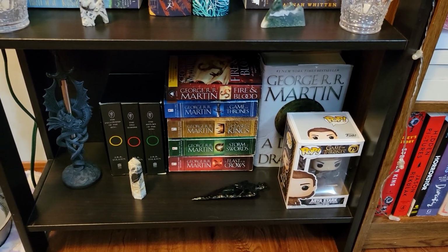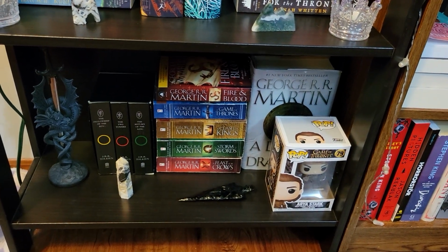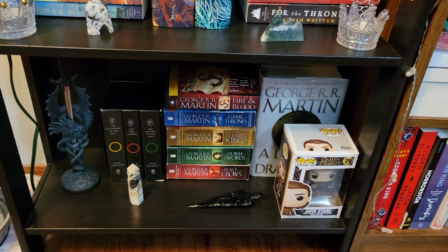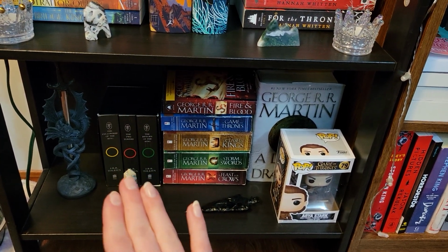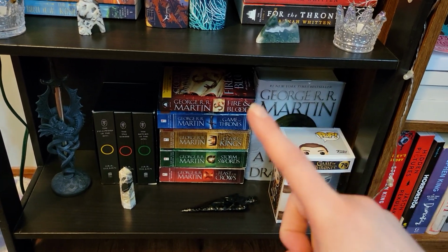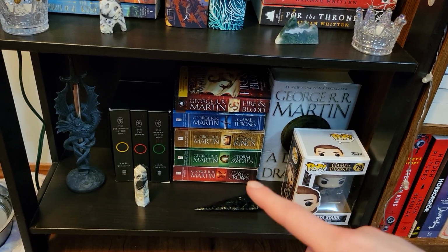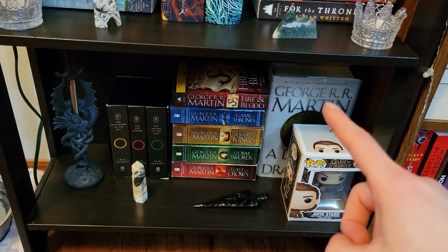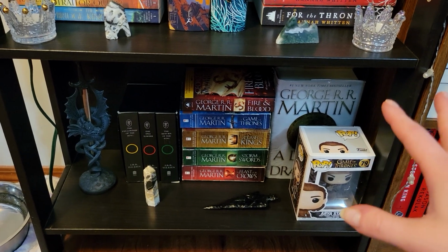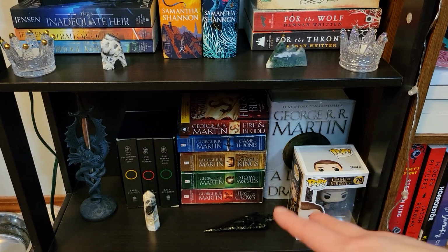I wanted to keep these, which would be like the favorites aside from the entire Harry Potter shelf. We have the Lord of the Rings trilogy and Game of Thrones in one spot. So we have Fire and Blood, Game of Thrones, Clash of Kings, Storm of Swords, Feast of Crows, and then I have A Dance with Dragons in a hardback, so it's sitting really nicely, but I would very much like it in the mass market paperback to match everything else.